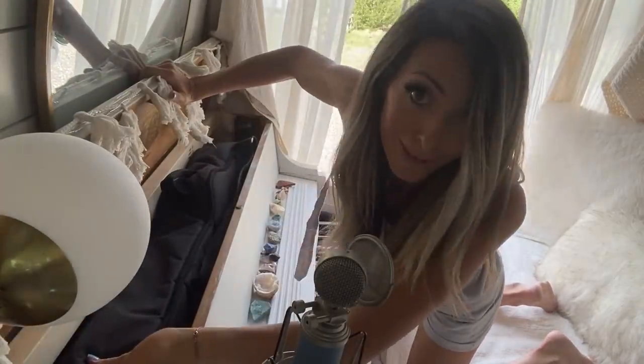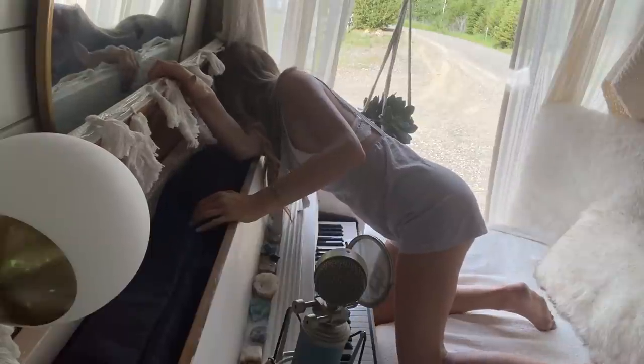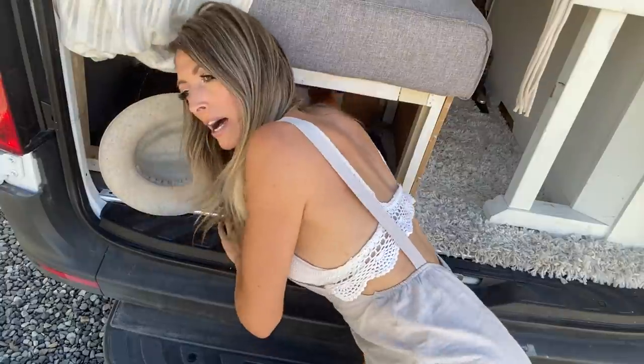There's all sorts of shit down there. I don't know. I don't really know how to get to it. Hello? Are you still alive in there? You give it a nice feminine push back into its spot, and then you hit the road.